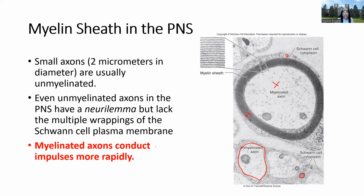Remember, the purpose of myelin is to conduct impulses more rapidly. In other words, by way of insulation, to speed up the saltatory conduction of action potentials along the length of the axon. In other words, speeding up the rate of the signal transduction.